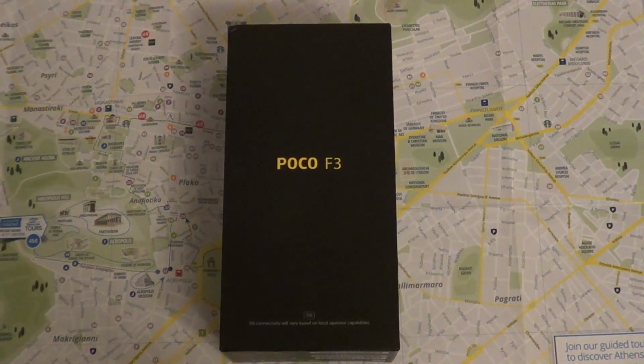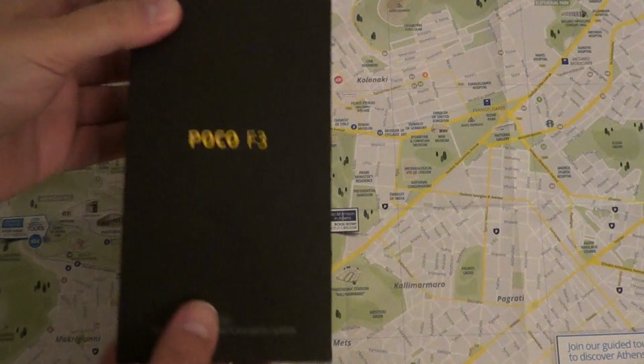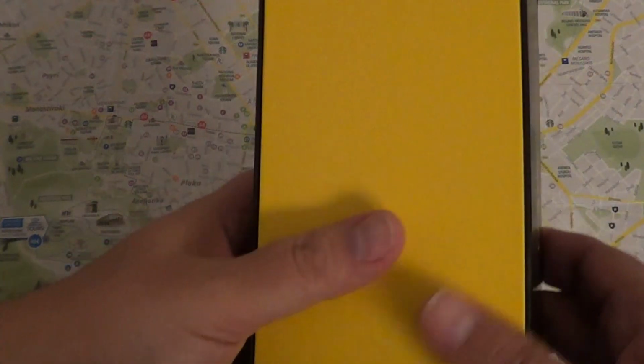Hey YouTube, today I have my new Poco F3 mobile phone, a smartphone. It's a 5G phone by a company called Poco, which is a subsidiary, I think, of Xiaomi. Now, this is the flagship phone. I have taken off the plastic around it because I wanted to see the phone.